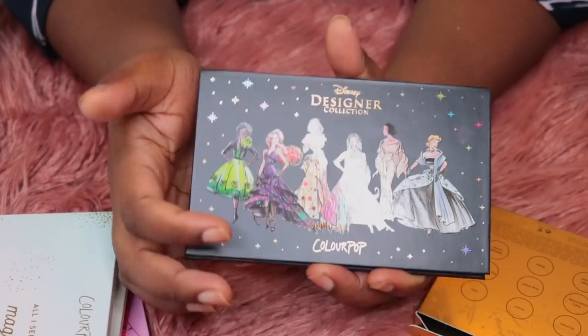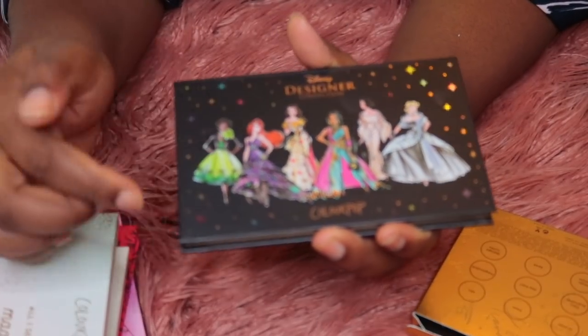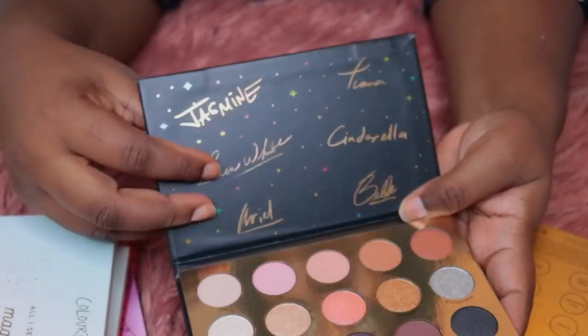So the reason I got this is because they included Tiana and I was just like, oh my god, yes. I love her. She's like my favorite princess.